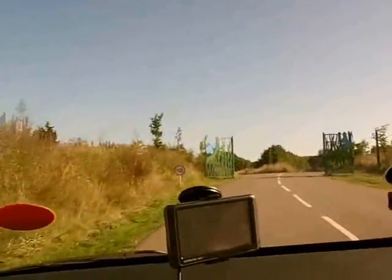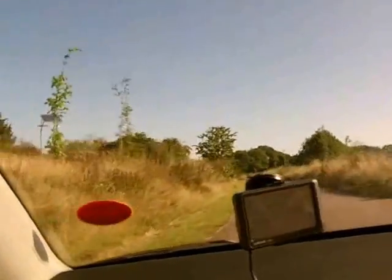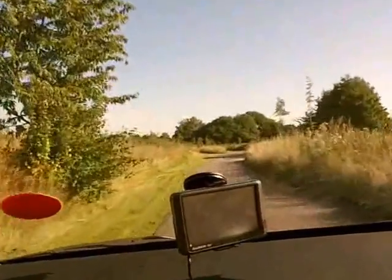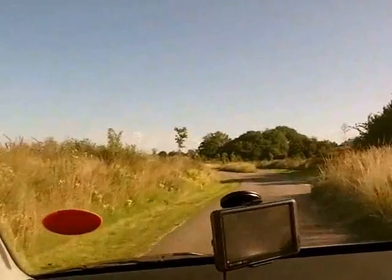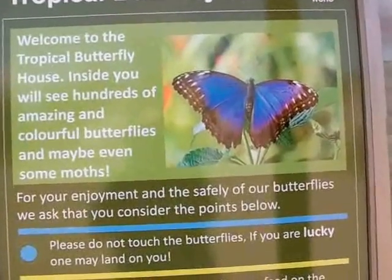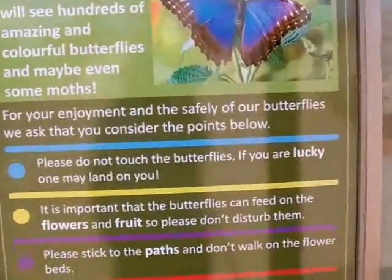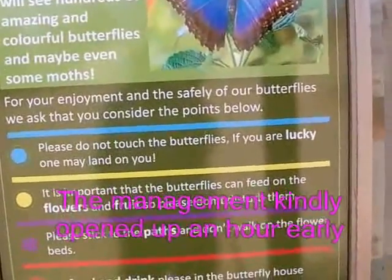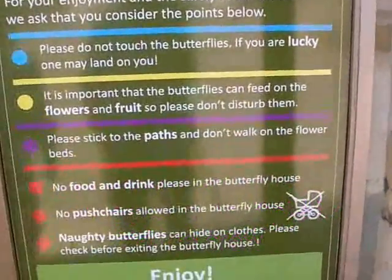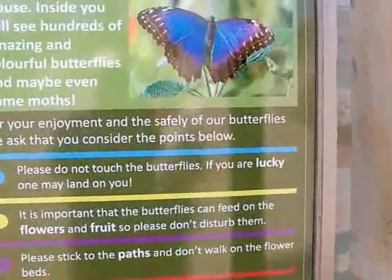Cool. There, look at the butterflies on there. We've arrived on our butterfly world adventure. This is the tropical butterfly house, and it says welcome to the tropical butterfly house. Inside you'll see hundreds of amazing and colourful butterflies, and maybe even some moths. For your enjoyment and the safety of our butterflies, we ask you to consider the points below. And of course it says, if you're lucky, they may land on you. Well, Nikki and I had several landing on us, so we're quite honoured.